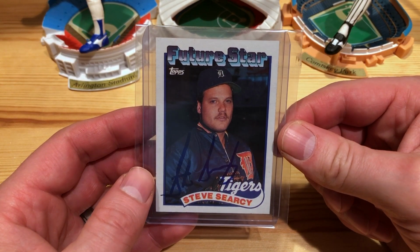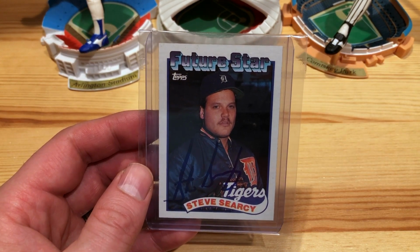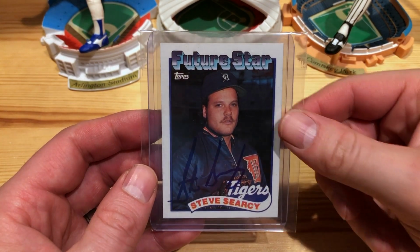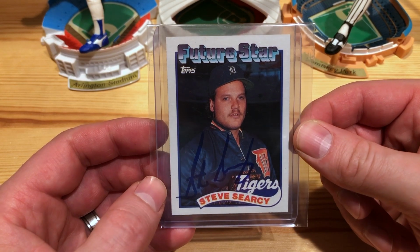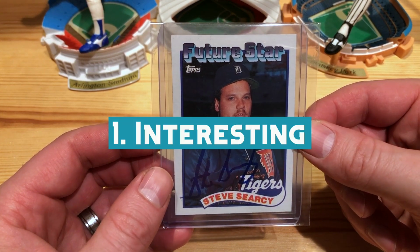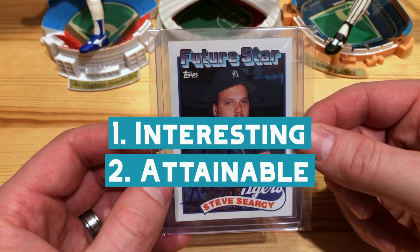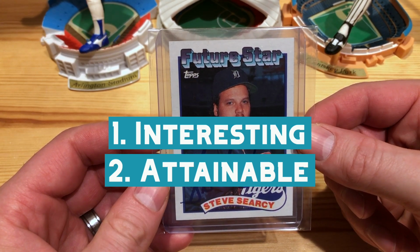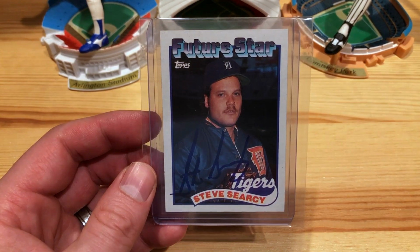So I super collect a little bit differently than you may know from the term in the hobby at large. Instead of going after players that have thousands and thousands of cards, that would cost a fortune to get, basically, I'm looking for 3 different criteria when I select a player to start super collecting. The first one is that they have some type of interesting story about them. Second is that the collection is attainable. It's not thousands of cards, looking probably for around 100 or less. And then last is that I have some type of personal connection to the player. So we'll go through those here with Mr. Steve Searcy.